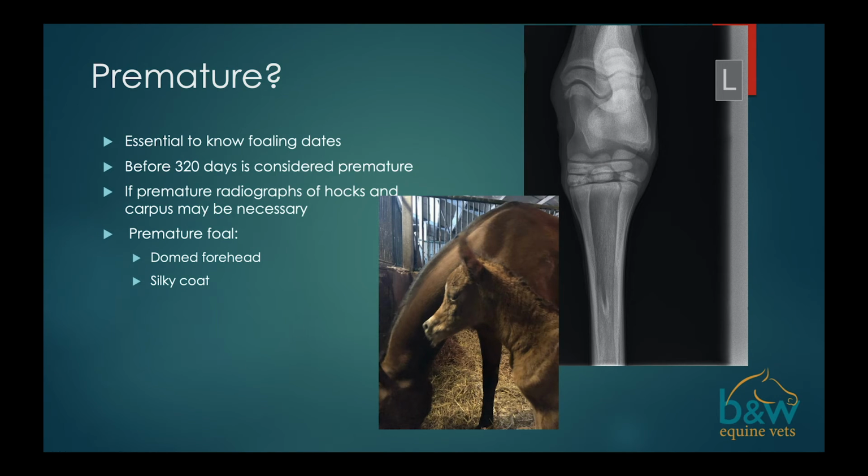This is an x-ray which shows that ossification is not complete. And this was a foal that was 3 weeks early, and that requires a lot of intensive management if you're going to have a chance of having a riding horse or even a sound field horse. So it is something to be considered seriously, and very important to check from an early age rather than wait till the foal gets bigger.